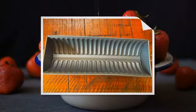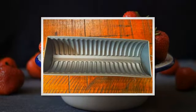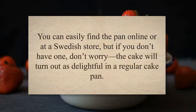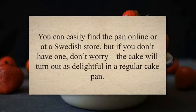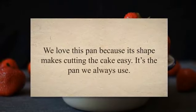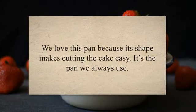While a special pan is designed for Swedish almond cakes, it is not essential for achieving the same delicious taste. You can easily find the pan online or at a Swedish store, but if you don't have one, don't worry, the cake will turn out as delightful in a regular cake pan. We love this pan because its shape makes cutting the cake easy. It's the pan we always use.